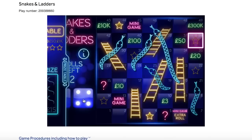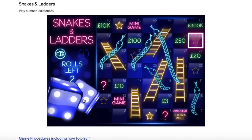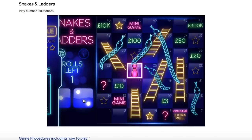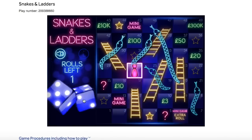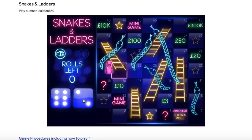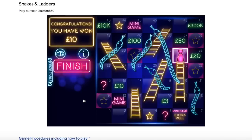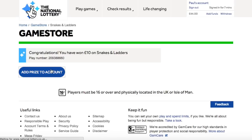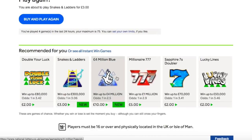Check that out. 1, 2, 3, 4, 5, 6, 7, 8. 8 for 50. Come on, 8. Now we can't get it because we've only got 1 roll left. About £10, all right. Oh, look, there's me 8. Well, that's all right. How can you jump from 50 quid to a grand on that board there?